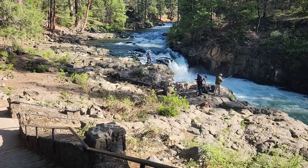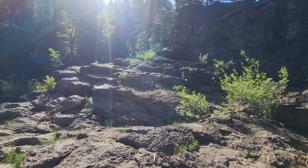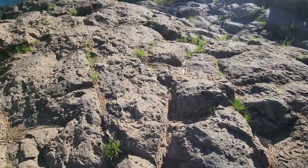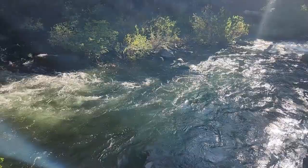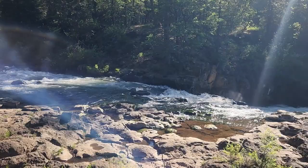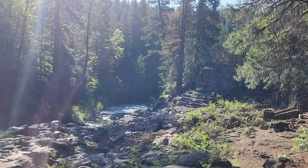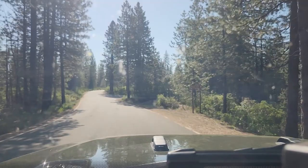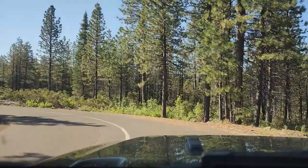It's surrounded by lava. You can see all the lava through here. Pretty interesting. So right at the top of the falls here, at the lower falls that is, very pretty day. So I'm making my way from the lower falls to the middle falls, so we're going to check that out next, and then hopefully, we're going to go to the upper falls after that.